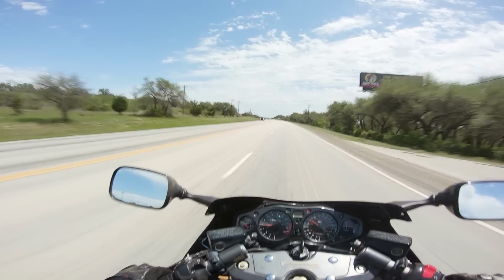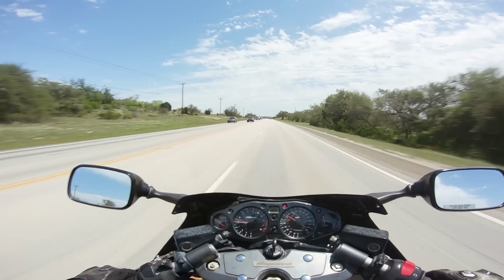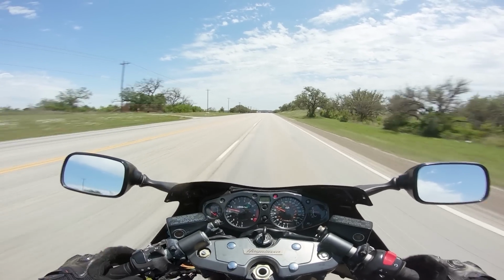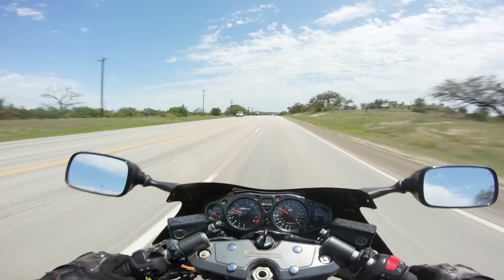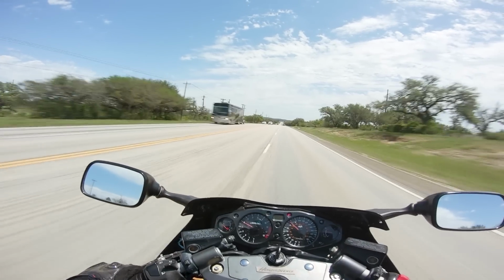Oh my God, it's so fast. It's so much faster than it has the right to be. I think this must be 4th gear. No gear indicator on this. I'm trying to see if I got a little clear runway here. Got a little bit.